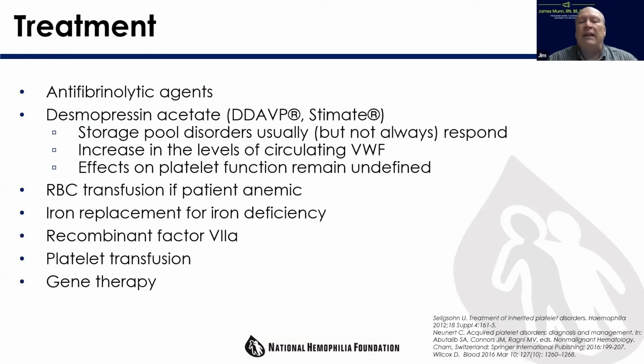Treatment in platelet disorders, again, can be anything related to antifibrinolytic agents. Remember, fibrinolysis is the enzymes that eat up the clot. Well, we have products that have been used. Aminocaproic acid and tranexamic acid are two examples of that, and they are used for mucous membrane bleeding for the most part. One thing you need to remember about the antifibrinolytic agents is that you never use them when you have blood in your urine present, because it can cause problems with clotting in the kidneys.